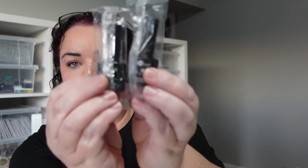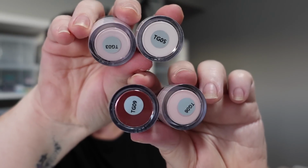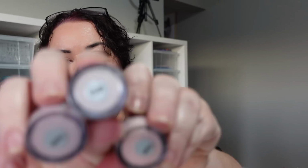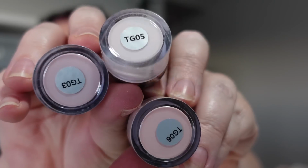Next, I picked up this little nail kit. I've been seeing quite a few people are into the dipped nail stuff, so I thought I'd give it a go. You get 3 nail polish bottles: one's a base coat, one's a top coat, one's an activator. You get 4 dipping powders. We've got a reddish, a goldy red color, and then a couple of different nudie pinks. They're the nudie pink colors. It's probably hard to see in the actual container.